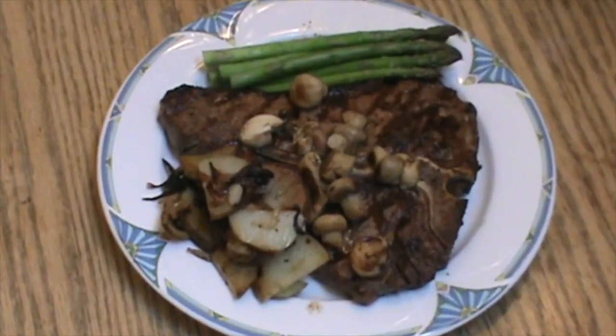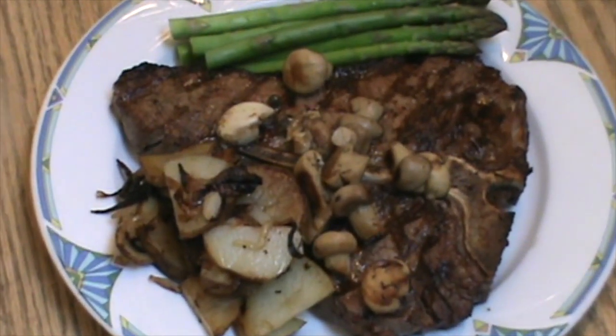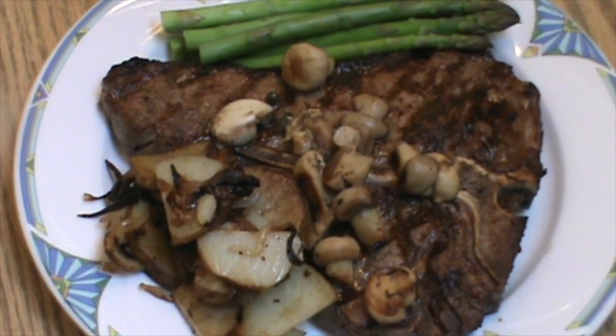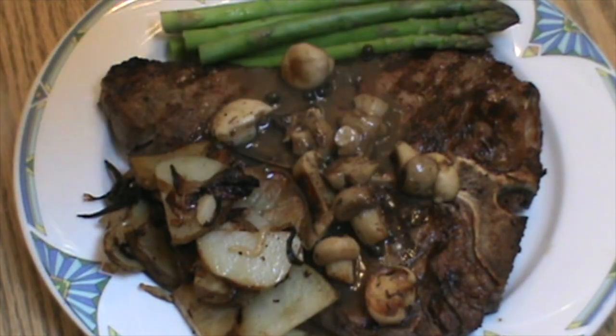Okay, I got my steamed asparagus on there. It's looking really good. The last thing I'm going to add to finish this drunken porterhouse recipe is some of the drunken juice right over the top like this. Oh, yeah.